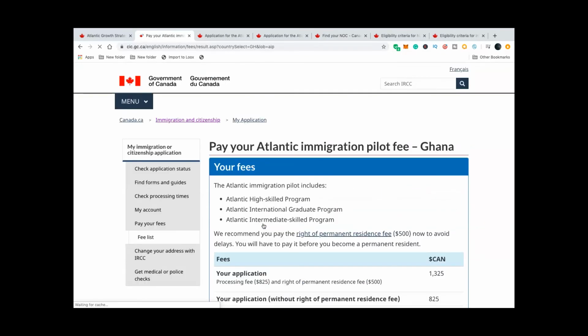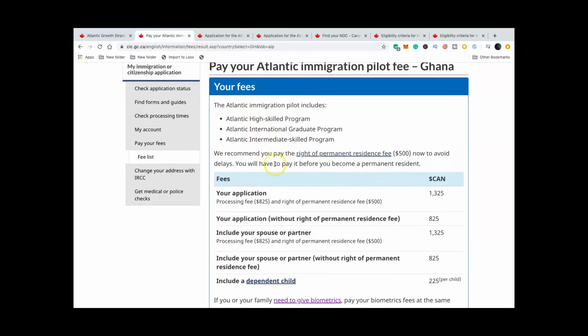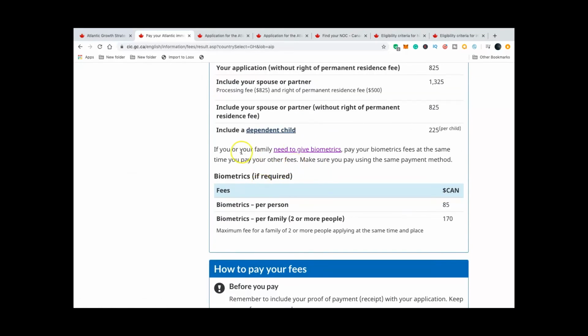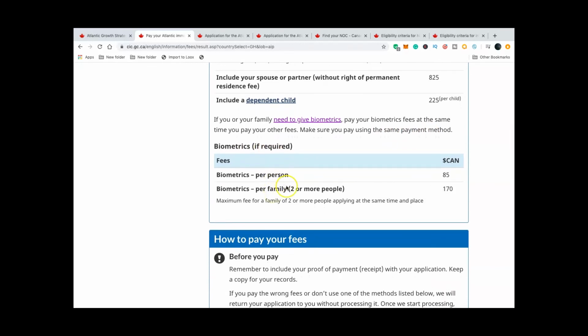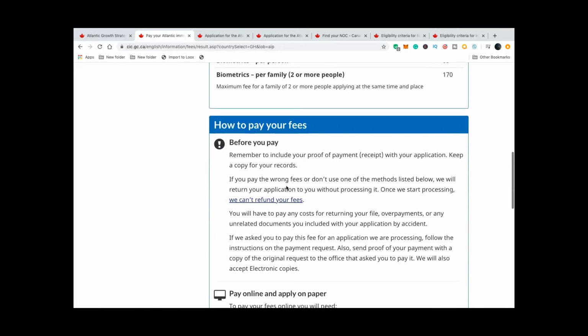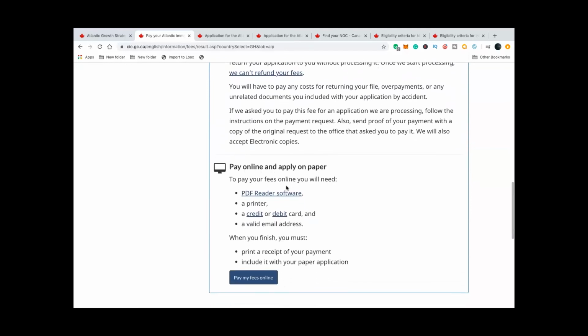So, get payment instruction. It's showing me all the information I need. We recommend you pay the right of permanent residency fee now to avoid delays. It's really good. Also, if you and your family need to give biometrics at the same time, make sure you pay using the same payment method. This is biometrics, if needed. I would also encourage you to pay because with a lot of these immigration platforms now, you need biometrics. I did biometrics in my own time. I did biometrics when I came here, even when I applied for my permanent residency.